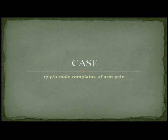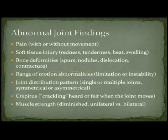Does anybody know? We don't know. We have to ask him more questions. Okay, so we'll go back. What kind of questions do you want to ask him? Point to where it hurts.